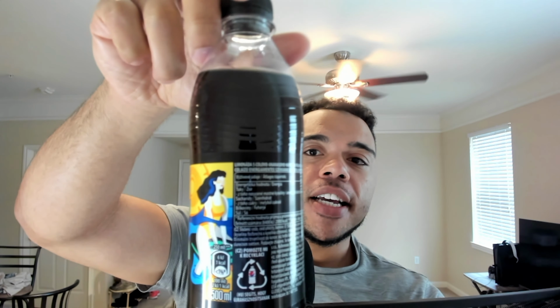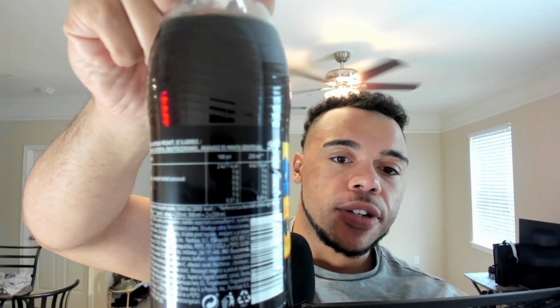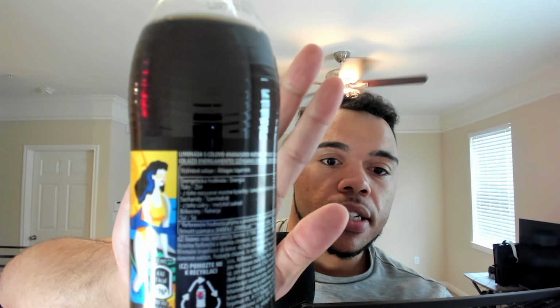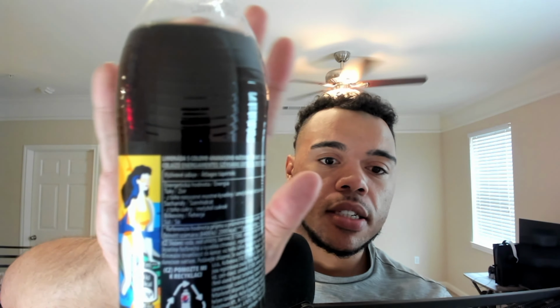So also, they got nutritional facts on the back, but it's in a different language, so I can't really read it. You see right there, if it can focus, but it doesn't really have anything, I mean, it's zero sugar, so it's not really gonna have anything anyway.